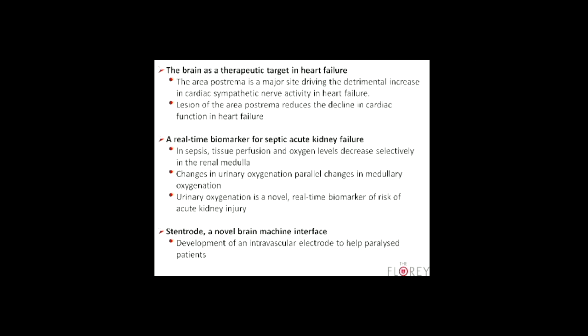And finally, the Stentrode, we think this is a novel brain-machine interface. So development of this intravascular electrode, we believe, will help paralyzed patients.